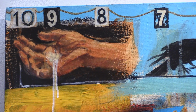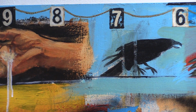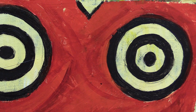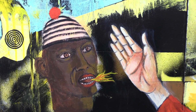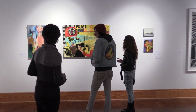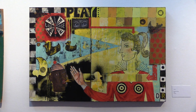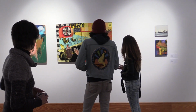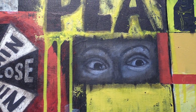There is such a visual richness in Deborah Rowling's work, with lots of layered imagery executed in various styles. I want to tell a story with my paintings. I want people to look at it and become involved in it. One of them, I have a spinner on it. I'd like for them to maybe spin the wheel. Then I really want them to make up their own story about it.